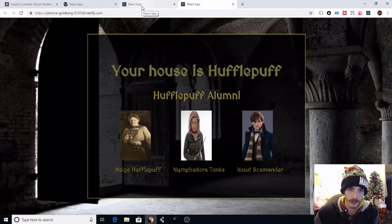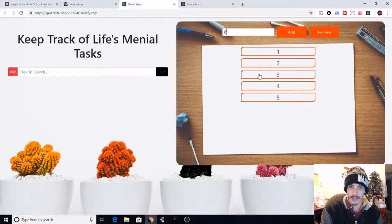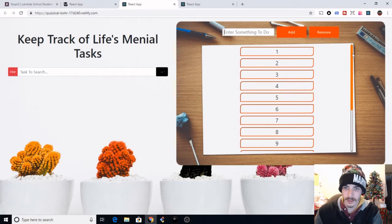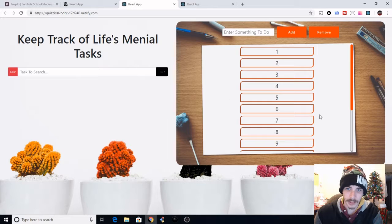So that was really fun, and this is the to-do app I made. So this was the main project to which the Harry Potter thing was a stretch goal. So go through, add some items here. You can see I got it set up to where it just displays your list on the little notepad here. We got our styled scroll bar where we can scroll through, basically X overflow is what I was manipulating to get that.